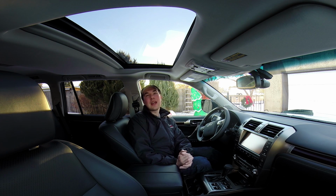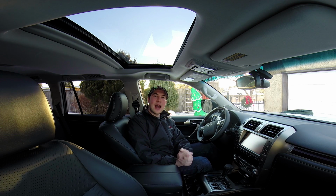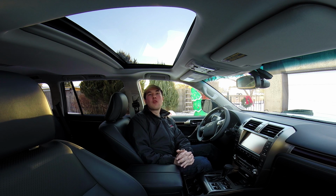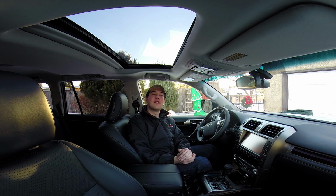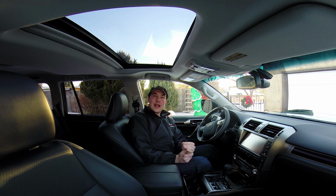Well, most SUVs today that are mid-size will have a third row option. It may not come standard and you may have to pay extra for it, so you definitely want to check that out. One of the vehicles that does have this as a standard feature for 7-passenger seating is the Mitsubishi Outlander. We're actually going to be posting our 2015 review of that down the road here in the new year. But it is a vehicle you could look at for that 7-passenger standard configuration.